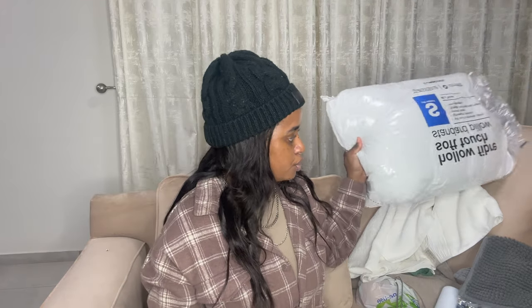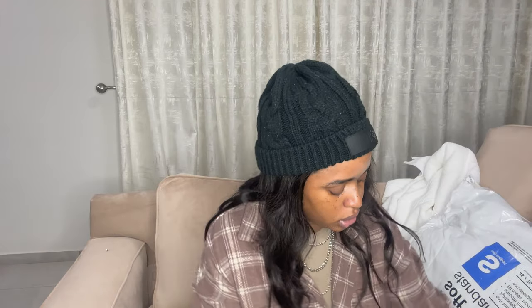Then I got two of these pillows. I actually have two other pillows that I don't use, so I'm going to add them to the bed, but I didn't have the smaller one, so I just got these two standard pillows. And I can't find the price. Oh, okay, one of them is 60 rand, so I got two of those.